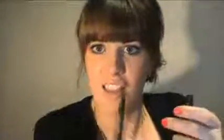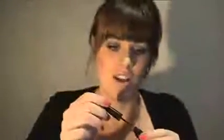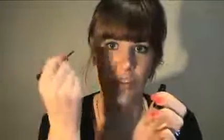The brush is actually quite thick. Can you see how thick it is? So it creates quite a thick line, and you need to be really careful when putting it on. It's easy to control because of the big bottom section here. You've got plenty of handle to hold on to, so you can do the flicks and things like that.